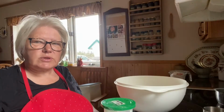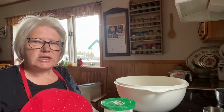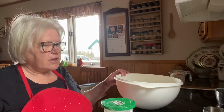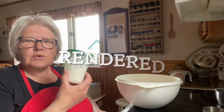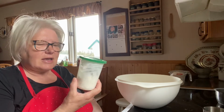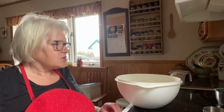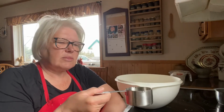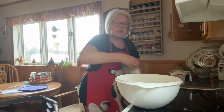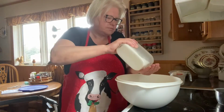Ground some wheat, which I'll show you my machine and where I have that set up. And we've got our own lard from our hog, and so I melted that down. So I added a third cup of sugar, a third cup of lard melted down, 2 tablespoons of salt.